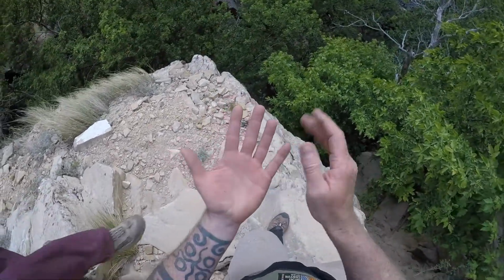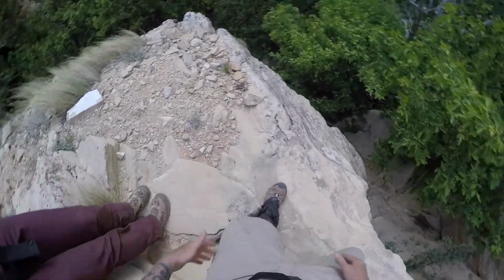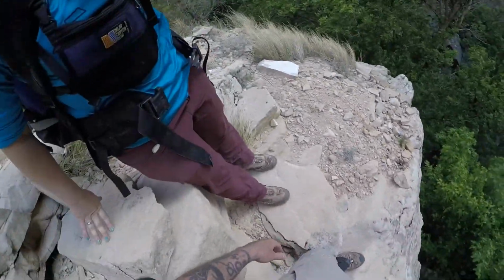Well, there's a tip for you. I felt the pack going, I just let go. I didn't want that rope burning me. I forgot to put on gloves, so we got some extra webbing.